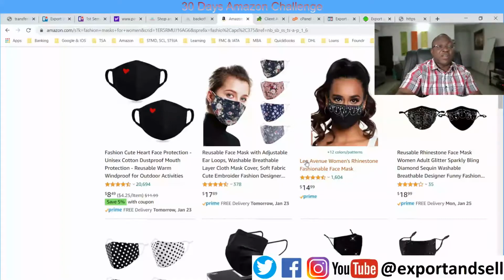Why? Because the US President Joe Biden recently signed, what do they call it now? He recently signed an executive order that mandates face mask wearing. We are away from all the craziness of the Trump regime, where he was talking about, oh, you don't need to wear face masks. No. It's now an order that you have to wear face masks. So those millions of people that were not wearing it, because it's their right, they now have to wear it.